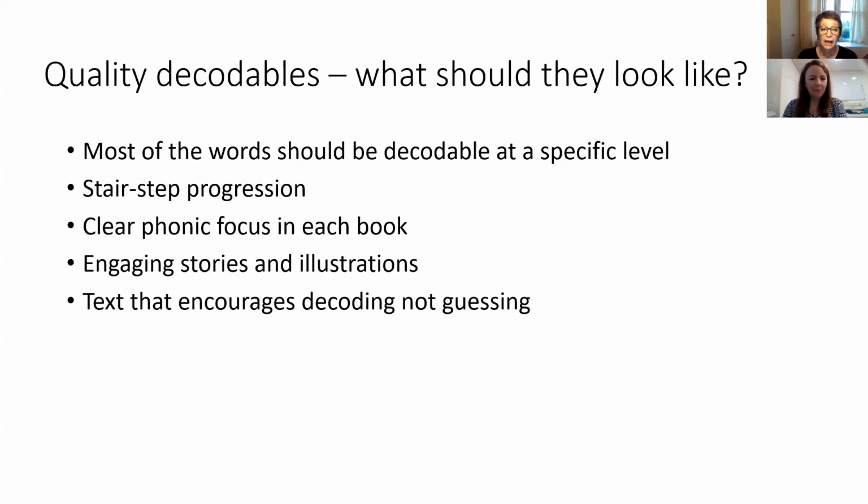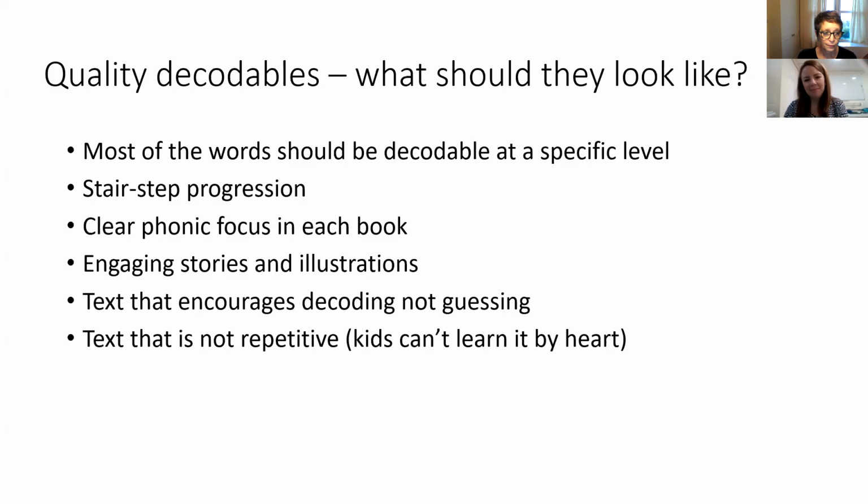The text has to encourage decoding and not guessing. This is one of the purposes of this text, decoding. So the words have to be decodable, and otherwise it's not doing its job.